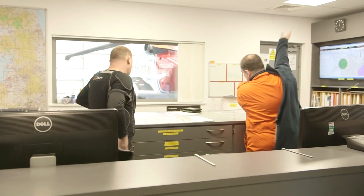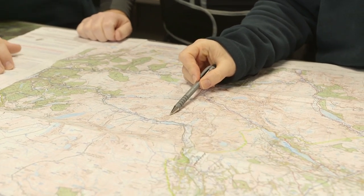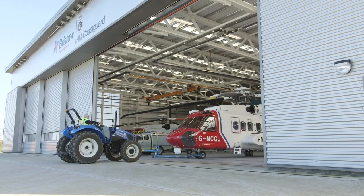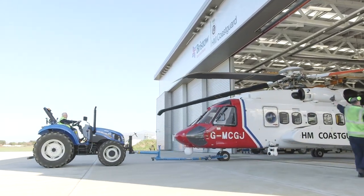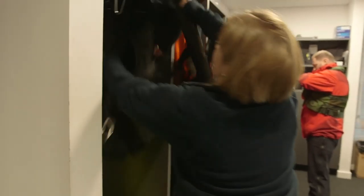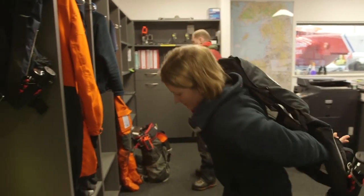First, they look at a map of the area to check for any dangers and work out the best route. Just look at this amazing tractor pulling the helicopter out of the hangar. Now it's time for the crew to put their special safety gear on.